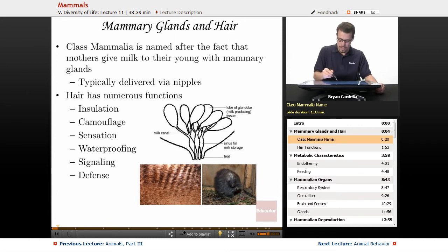If you look at this little diagram here, this is what the gland looks like beneath the skin. So here is the teat. Here are lobes of the tissue that's actually producing the milk. You have milk developing in here. There are these little canals that bring it down into a sinus, and it gets stored there. When a female is nursing, typically these will get filled, and then it's time for them to get emptied, and the baby will latch on to the teat, to the nipple area, and start sucking. So that's a very common thing. It's a way that mothers nourish their young.